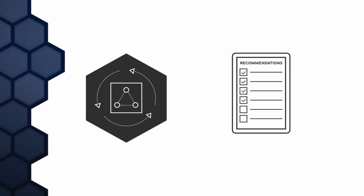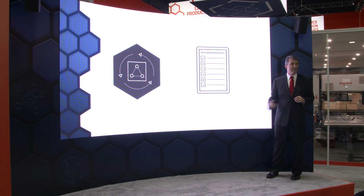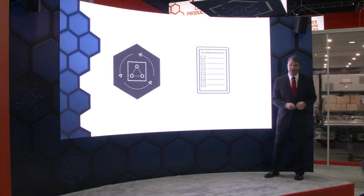Prescriptive: advanced optimization techniques coupled with machine learning and artificial intelligence algorithms deliver very dynamic decision-making capabilities. Operators will receive a menu of recommendations for review and approval. Or, the WES can be configured to make some of these decisions autonomously as well.